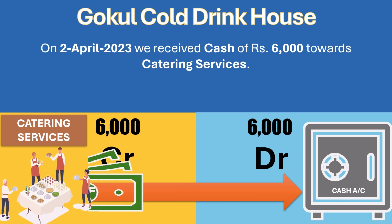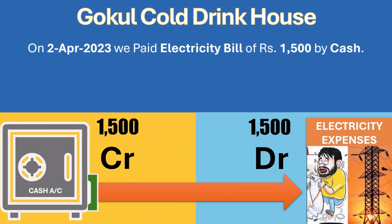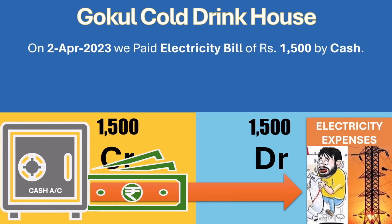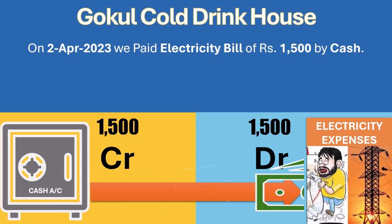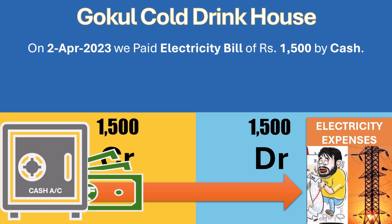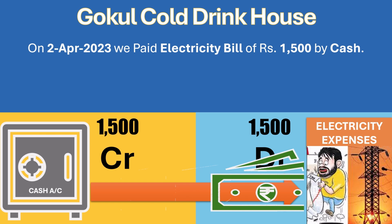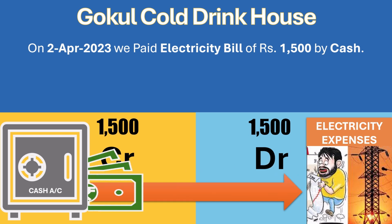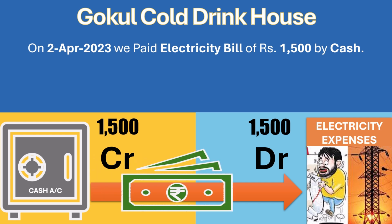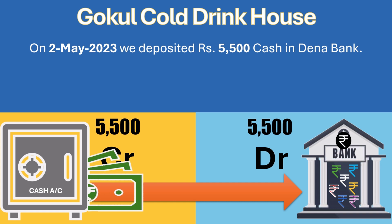Yes, sir. The next transaction is transaction number 7. In this transaction, we paid our electricity bill in cash. To do so, we withdrew the amount from the cash box and made the payment at the electricity company's counter. The cash now moved from our cash box to the electricity expenses. To record this transaction, we will debit the ledger of electricity expenses by 1,500 and credit the cash ledger by 1,500.